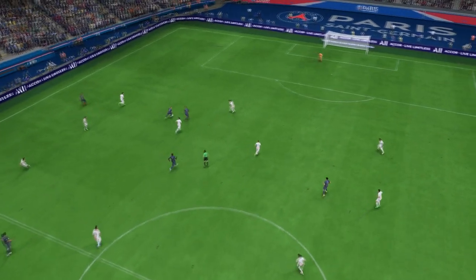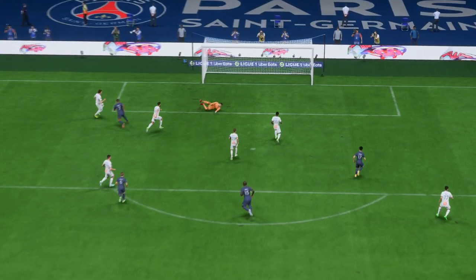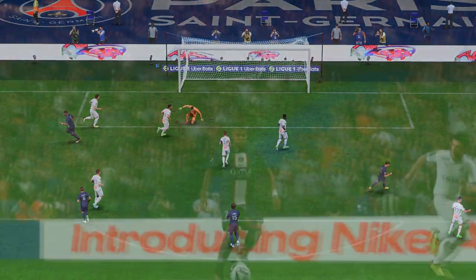Well, let's see this again. What a pass this is from Verratti. And Mbappe just hits it with such confidence. He strikes it so cleanly. It's a great goal.